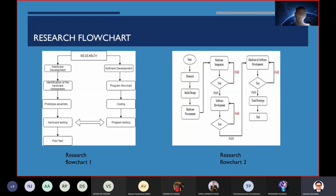So this is my research flowchart, sir. The research flowchart 1 is based on the graduation system, which goes through the software development phase and all the phases. The research flowchart 2 is based on the attendance system, which has the flow of how the testing goes through from the initial stage until the end stage, sir.